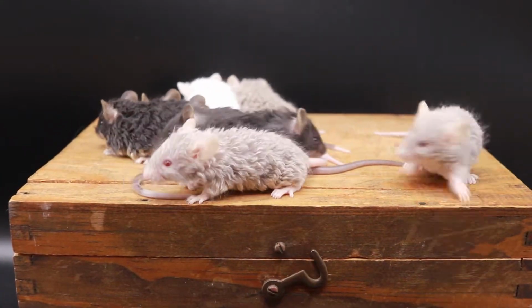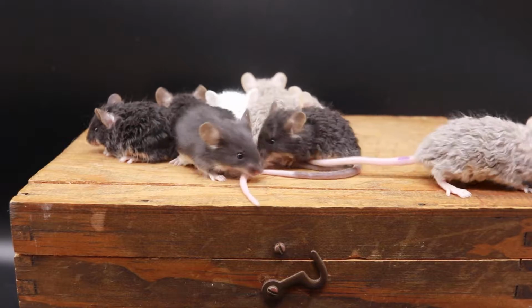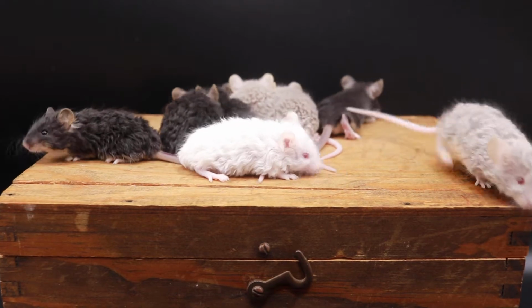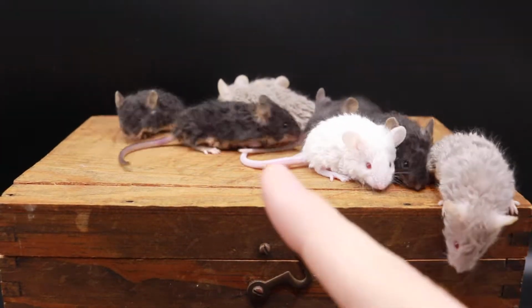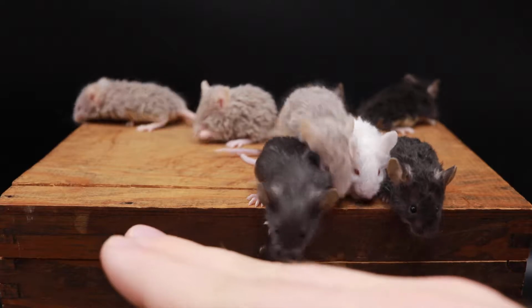What to talk about? I feel like they look pretty much the same as they did yesterday. Not a whole lot to talk about. I do think that we should be getting some more length, because their aunt didn't start really getting length until like day 30, I think.